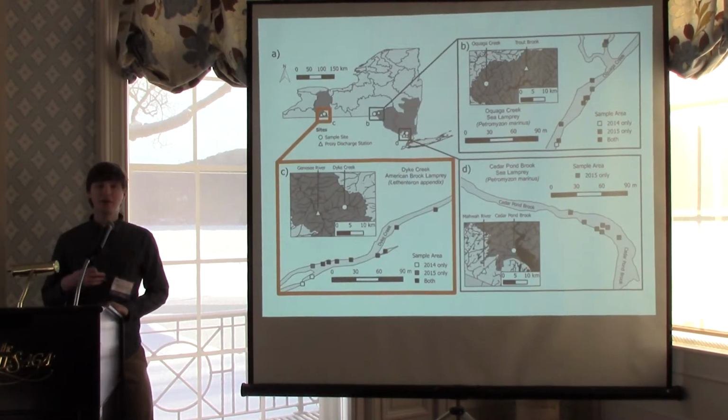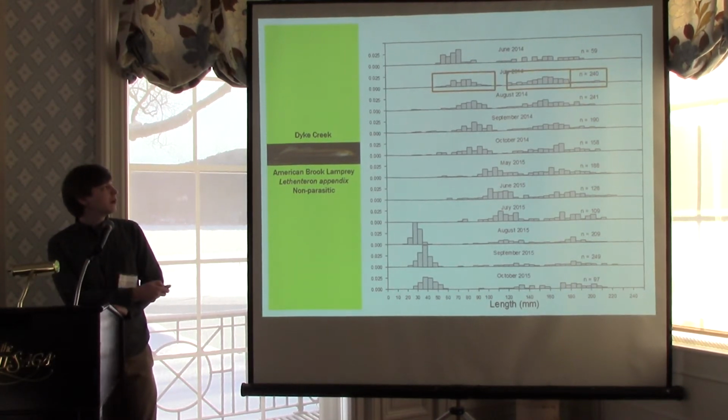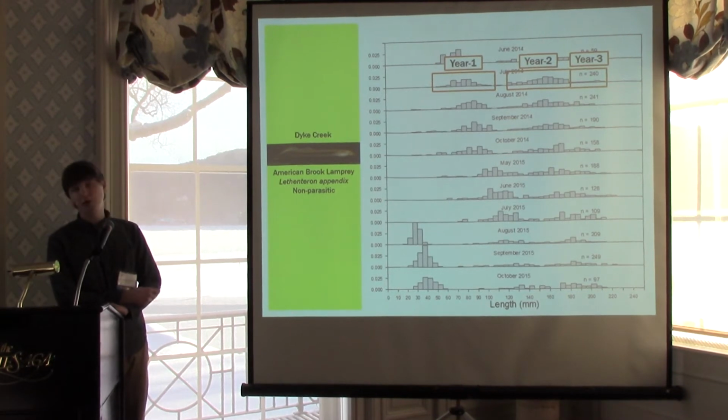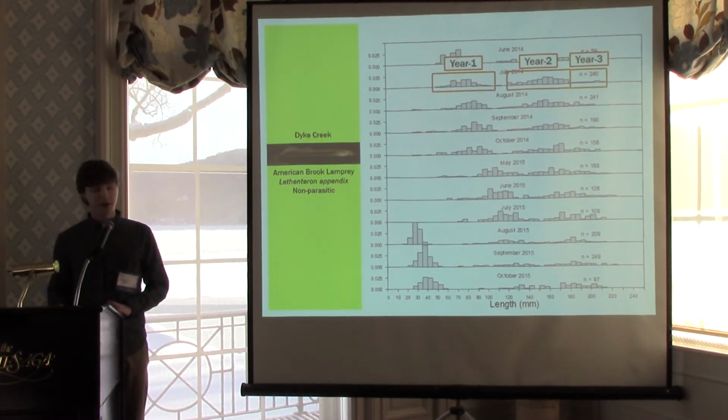So let's first start with the American Brook lamprey, and then we're going to transition through the other sites. This is a length frequency distribution of American Brook lamprey, and one of the important things to note here is how long they actually might take to grow. And what you can see is that it appears, this is probably the most distinct grouping here, it appears that this is probably year 1, this is probably year 2, and then it looks like year 3. The reason year 3 looks like somebody took a lawnmower to it is because at year 3 they become adults, and they would go out and spawn at that point.